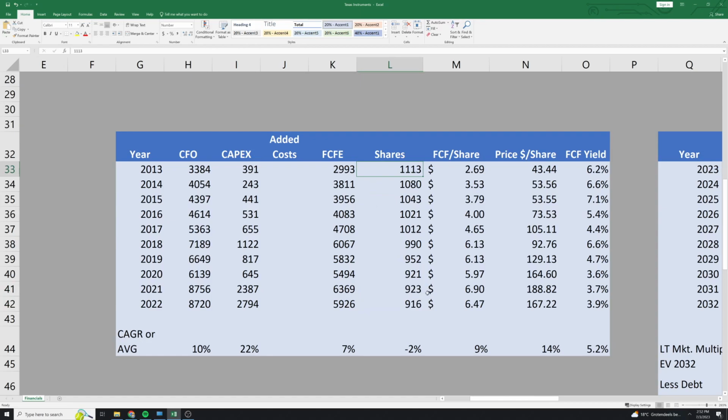We also see here that they've been steadily buying back shares for the past 10 years consistently, reducing their overall share count by 2% annually. 1,113 million shares in 2013, only 916 million shares in 2022. They basically bought back 200 million shares in the past 10 years and ripped them up in your favor.